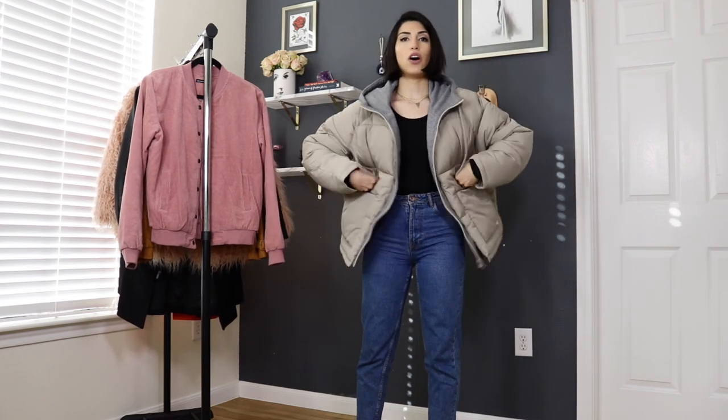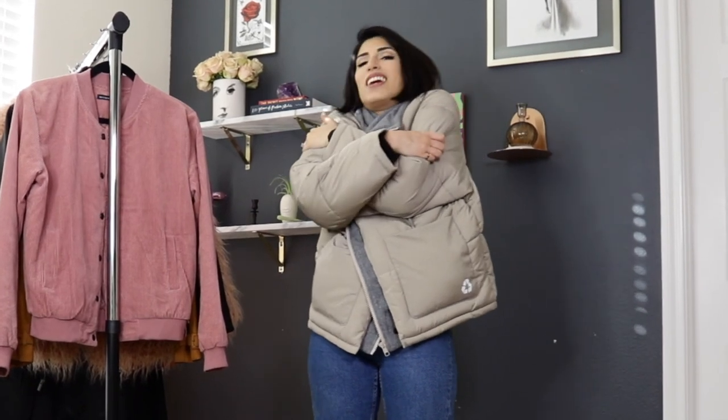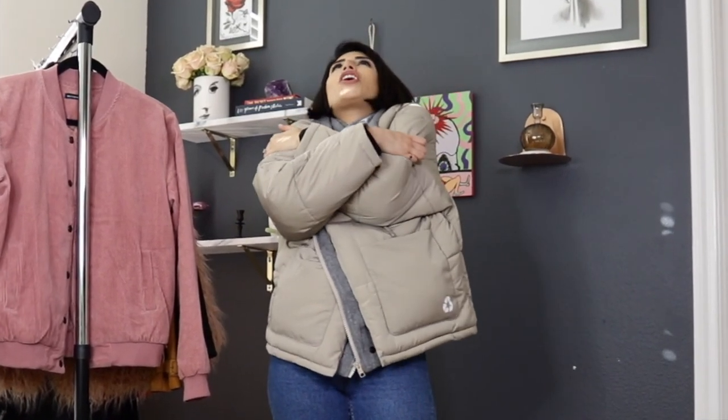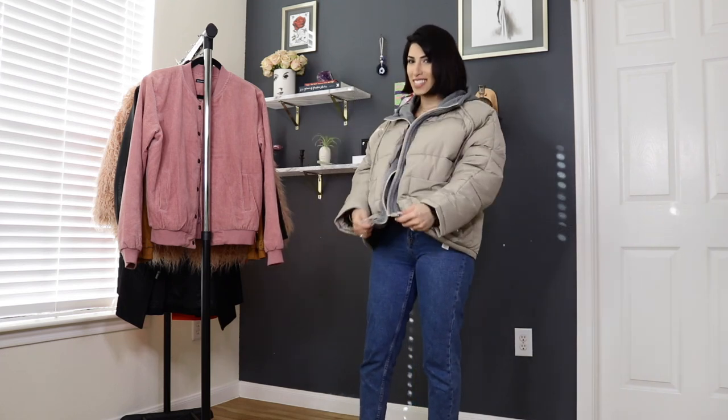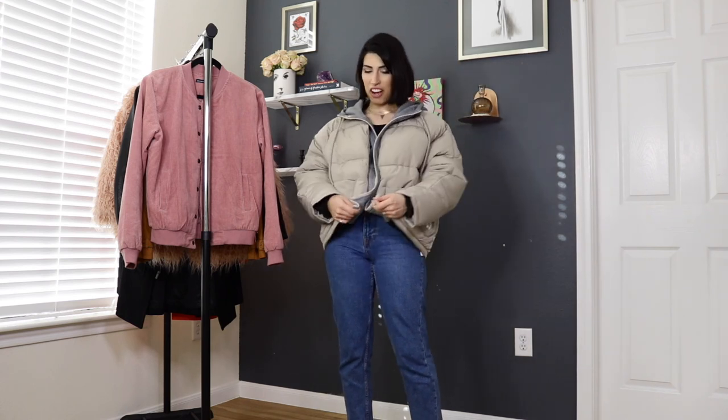Recently, it's been super cold in Houston, so I've been wearing it. I love the open big pockets. I can put my hands here. It's just a good blanket. Makes me warm. And I love it because my coworkers always have the AC on no matter what, and I'm freezing my ass off. So this is just perfect.